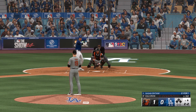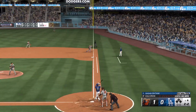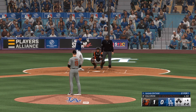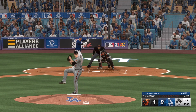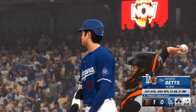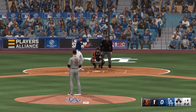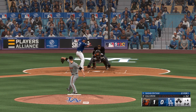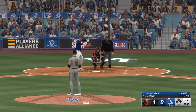The 2-2 now. That ball is foul, and the pressure is building. Comes a 2-2. Just missed. Now in this 3-ball count, down in the ball game, you've got to be very selective. Take your walk if they'll give it to you. That's foul off to the right side. Keeps the AB going.